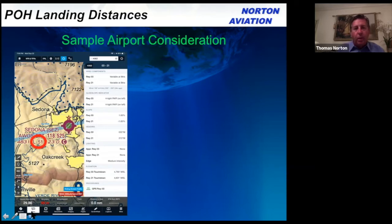One of the factors was an unstabilized approach. They were very, very fast. But here are some of the considerations that you as Part 91 operators need to look at when you're looking at a runway analysis for landing.